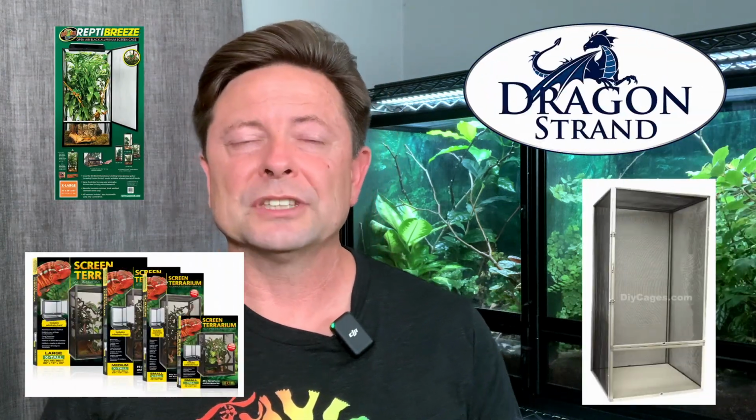Now there's about 4 companies at least in the United States that are consistently producing screen cages. That's Zoomed, Exoterra, Dragon Strand, and DIY Cages. There is a company called Zilla that makes screen cages, but their largest model is barely adequate for our most common chameleons, and so we generally don't talk about them that much.